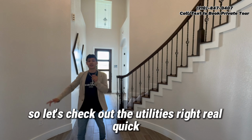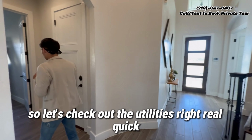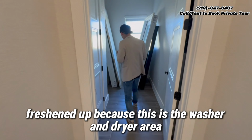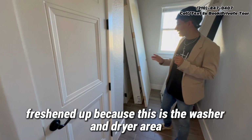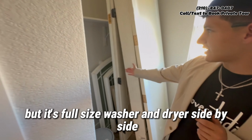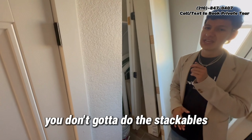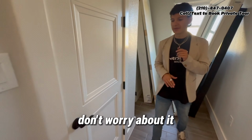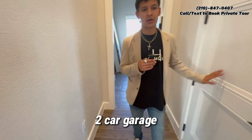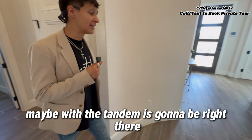So let's check out the utilities, right? Real quick. This is where you're gonna be getting your drip freshened up, because this is the washer and dryer area. Of course, there is some storage, so look past it, but it's full-size washer and dryer side by side. You don't got to do the stackables. If you're not into stackables, don't worry about it. You still get some nice storage space right there. And of course, your garage, 2-car garage, maybe with the tandem, is going to be right there.